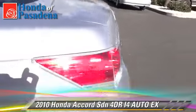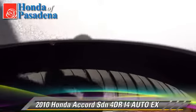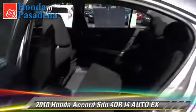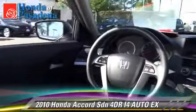Safety features include dual front airbags, traction control, and stability control. Comfort and convenience features include a CD player, power door locks, and cruise control. Give us a call to schedule your test drive today.